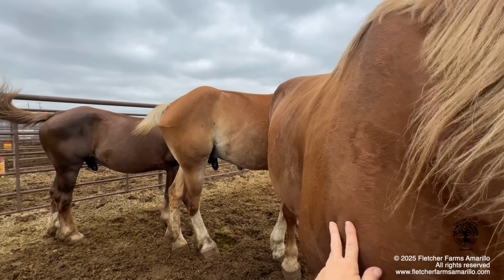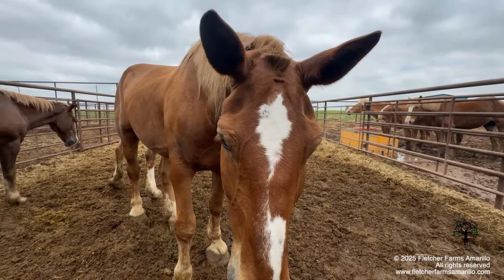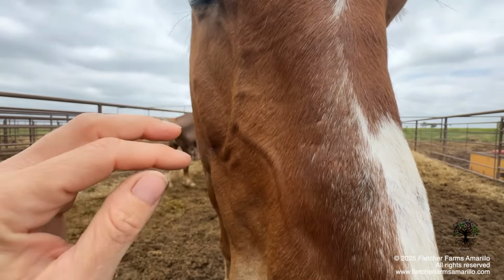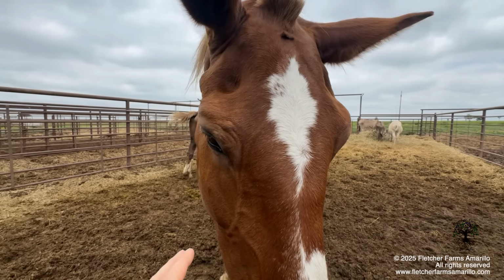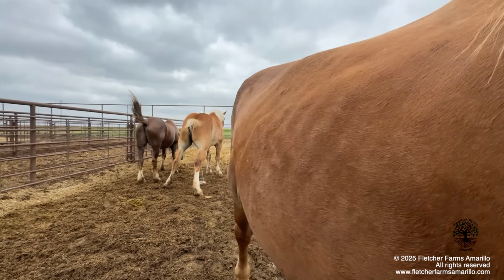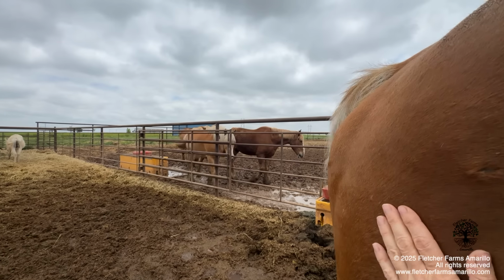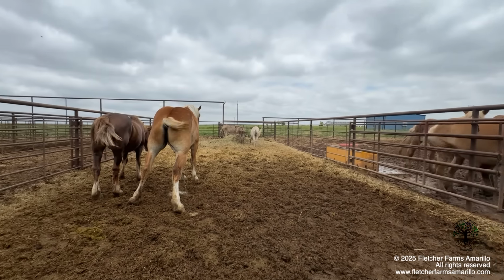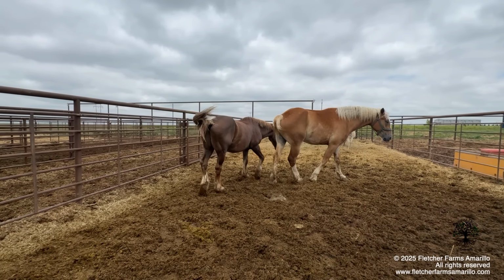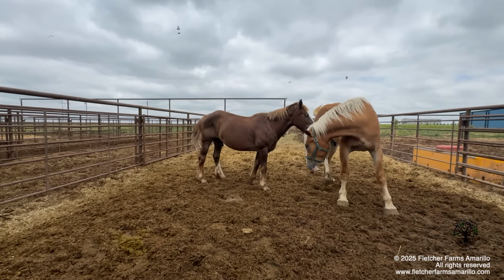When we were offloading them off the truck, we took Travis off first, and the driver was holding Martin because it was just me and Meredith taking the horses off the truck, and he was calling to Martin, so obviously they are friends. Don't step on me, please.